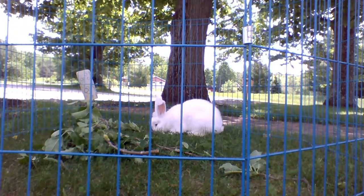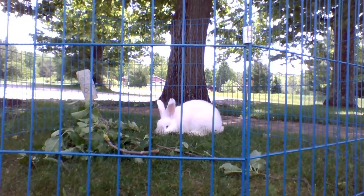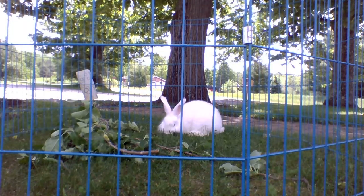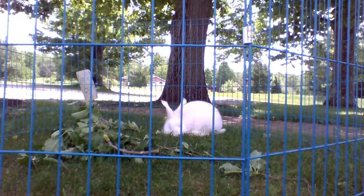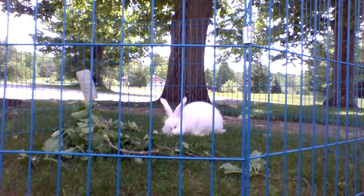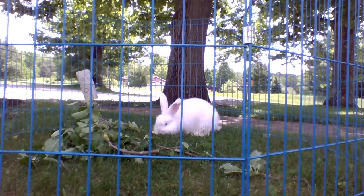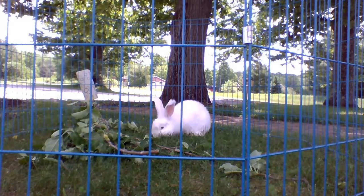And you can see when she's in the exercise pen, when she does move around a lot, the way that she moves for a rabbit of this size is quite restricted. For a rabbit as big as Bianca, we really want to be able to see her getting in a lot more hops. A rabbit can cover a lot of ground with just one hop.